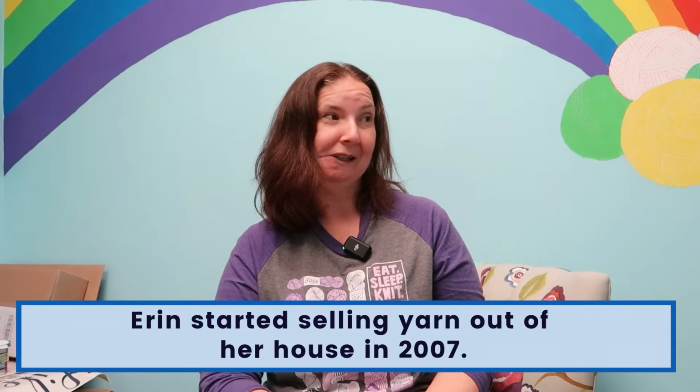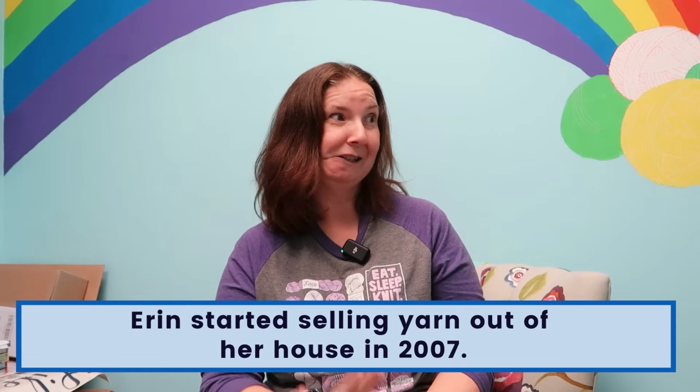I had like 6 Tupperwares. I had 6 brands: Dream in Color, Schaefer Yarn, Lorna's Laces, Art Yarns, just a few. All like the original, the OGs. A lot of them don't even dye anymore. I'm going to sell yarn online, just out of my guest bedroom closet, and this is going to be amazing. And really quickly, it turned out there was a real market for hand-dyed yarn online.